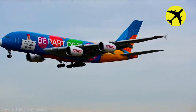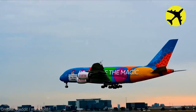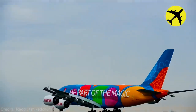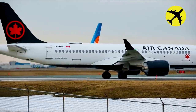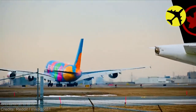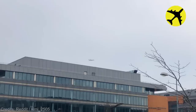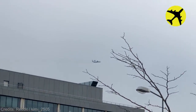Take a look at this amazing livery on this A380 landing at Toronto Pearson International Airport, Canada. An E3A Sentry caught flying low over this person's city.